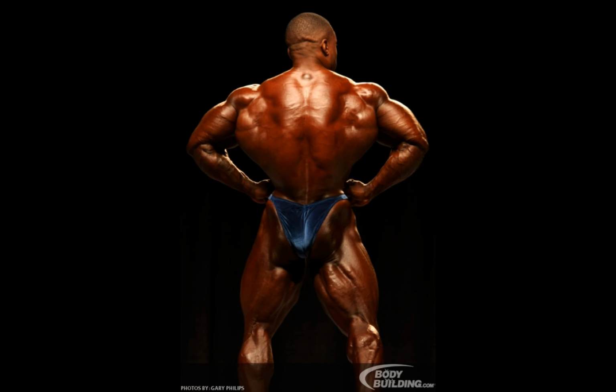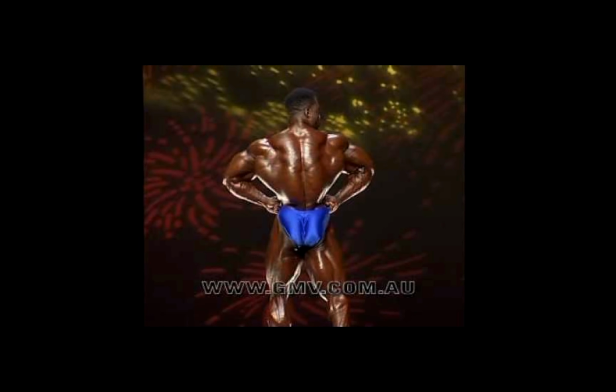We got Melvin Anthony, though, and you can see a notable lack of thickness and density compared to what we just saw on Johnny. But what Melvin brings is the aesthetics. He's got a more pretty physique. He's got a really good V taper, too, because he's got that really tight cinched-in waist, as you can see right here. So that's why he makes the video.